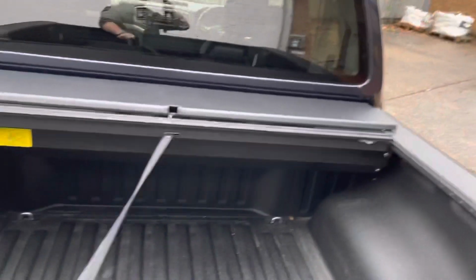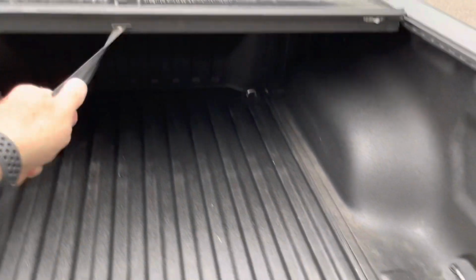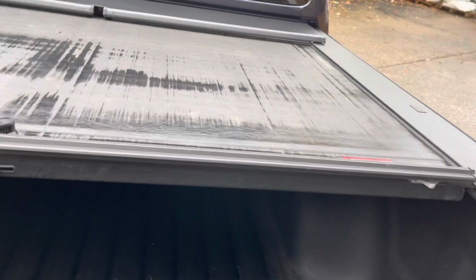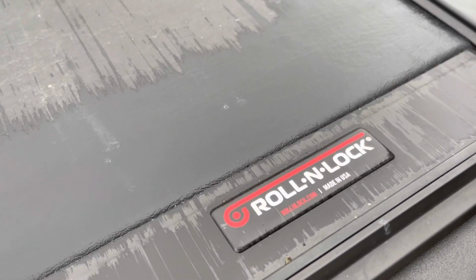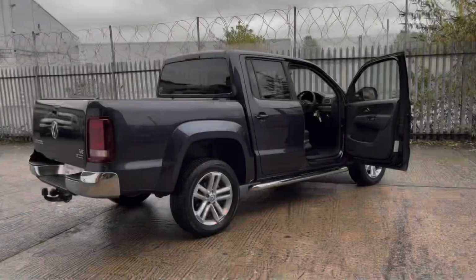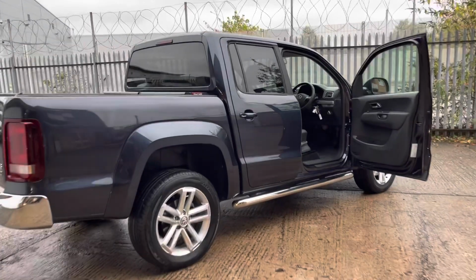This Amarok is also fitted with a load cover, which is lockable. This is ideal for protecting your valuables from people looking in the back of the load area. As you can see, it's made by Roll and Lock. This Amarok is painted in Starlight blue.